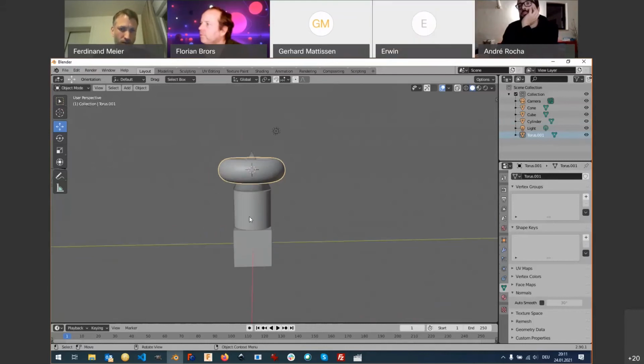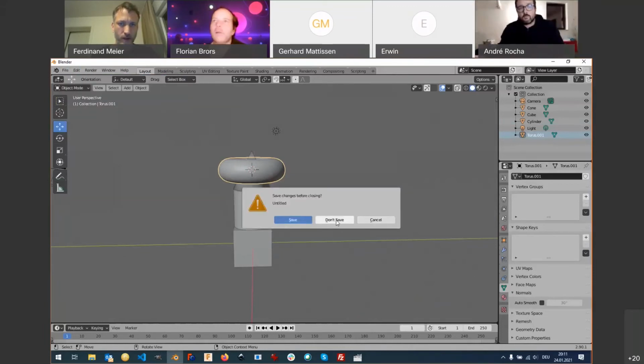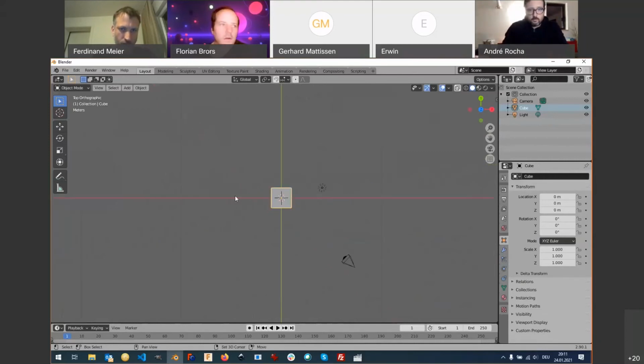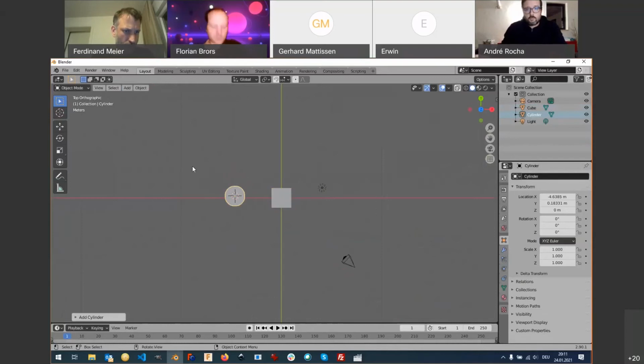Okay, so now we have our little stack. Did you all manage to place them on top of each other? Oh wait, I have a good idea. I usually do this exercise, so we make a new file. Go back to File, New, General. Don't save. And I go to the top view by hitting 7. I shift right click for putting my 3D cursor somewhere else. I hit Shift A, or I go to Add, Mesh, and I take the cylinder. I could adjust it if I wanted, but for the moment I just leave it.